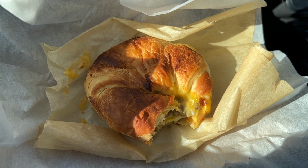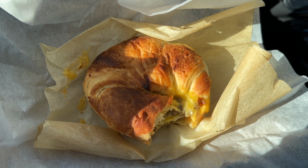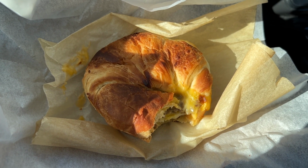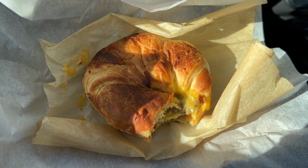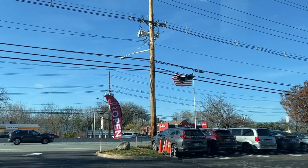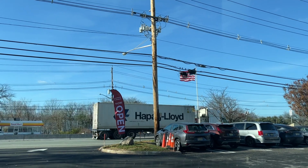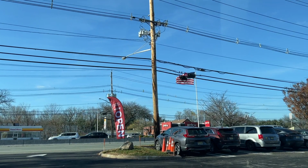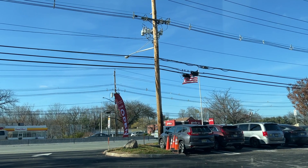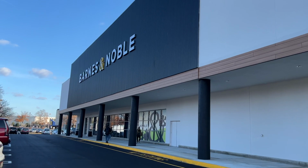And so this is what the croissant sandwich looked like. It was really good because by now I had spent 2 hours in the store and I was really, really hungry. And if you're familiar with the Paramus area, this new store is on Route 17 North, and it's right across from Wendy's, which is in a shopping center near a Burlington and a Home Goods, just to give you a little idea of where this new store is located.